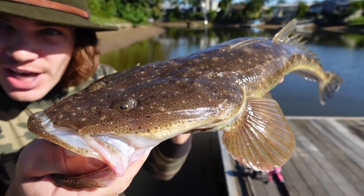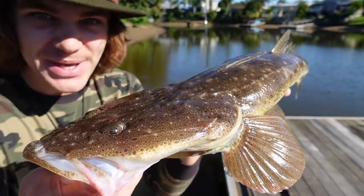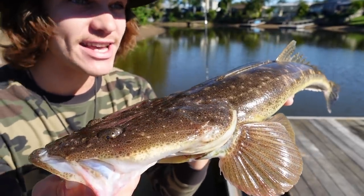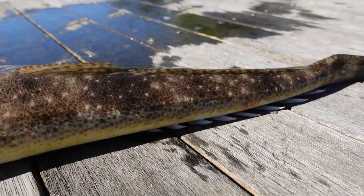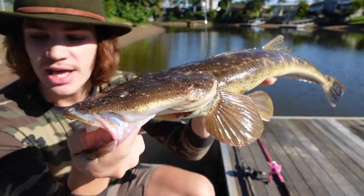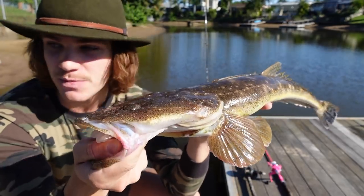And take a look at that absolute monster flathead right there. That is so cool. Big dusky flathead off this jetty down the Gold Coast. Now this guy was 67 centimeters. What's legal with these flathead is to keep them between 40 and 75. Now although it would be legal to keep this flatty, what I'm gonna do is let it go and let it breed, so I can keep coming back to this jetty and catching more flathead.